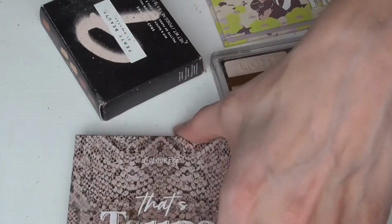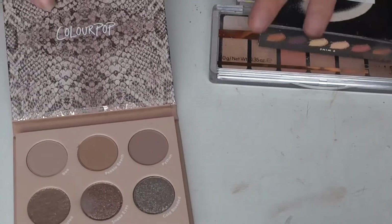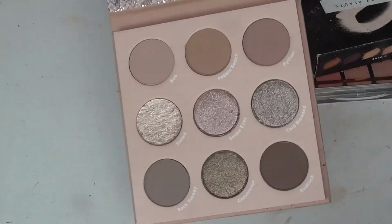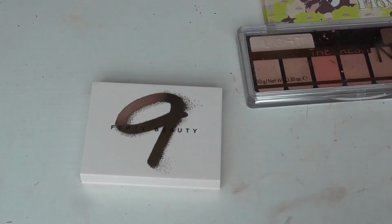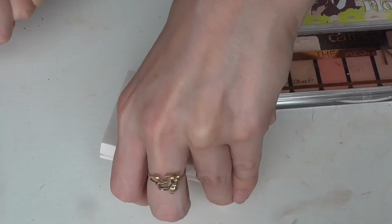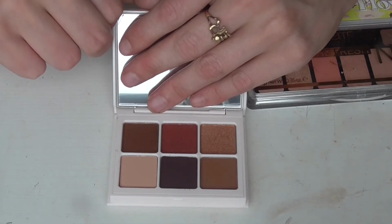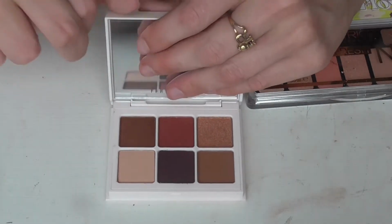And then I also have the ColourPop That's Taupe palette. I got this one because I love taupe eyeshadows as far as neutrals go, and this is a full taupe eyeshadow 9-pan palette. If you take a look, the colors look really nice. I feel like you could do a lot with this palette and be pleased with the outcome of your look. This is one of the little Fenty minis. This is number 9. People were going crazy for these for a hot second. I don't think I've seen any reviews on these, but you get 6 shadows in each. That's what this one looks like. It's got a purple and a pink in there and some neutrals. So I'll have to try it and see how it goes.